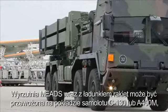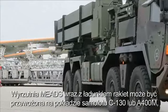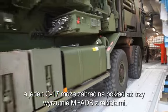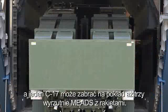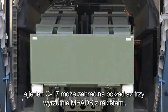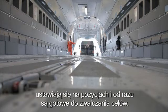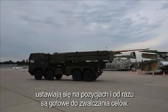A MEADS launcher and missile load can be transported on a C-130 and the A-400M, and 3 MEADS launchers with missiles fit on 1 C-17. In theater, MEADS launchers simply drive off, quickly set up, and are ready to engage the threat.